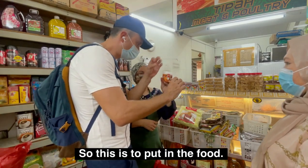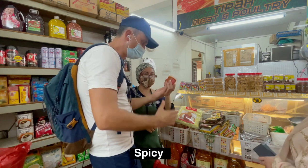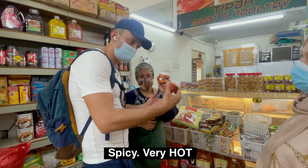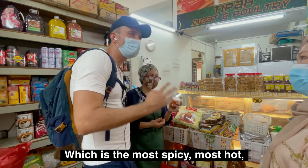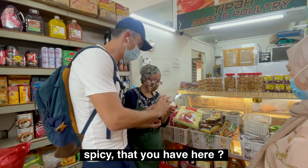So this is to put in the food. Yeah, very nice. Eat with rice. Spicy, very hot. Sambal belacan. It's a sauce. Which is the most spicy, most hot spicy that you have here?